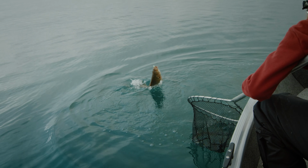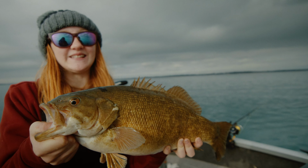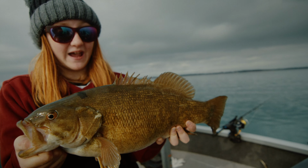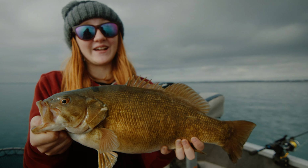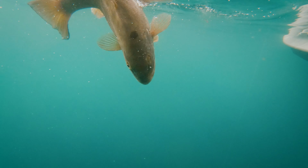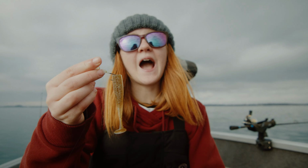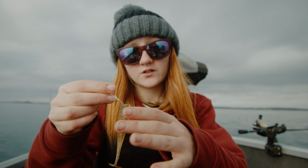Oh, my arms are tired. Unfortunately, he got my other line tangled. So I'm going to have to release him and get that untangled right away because that's gonna be a disaster. There he goes. Yes. So that guy just tore this rhythm wave to shreds.